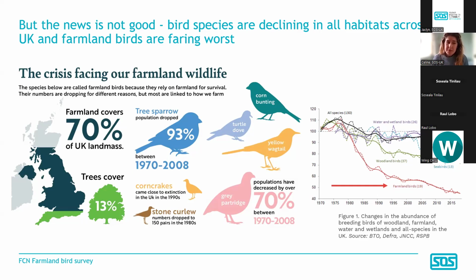There are various types of birds that live in farmland. Generalist birds are ones that can live across lots of habitats, things like starlings, kestrels, and other birds. They can essentially live in urban areas, farmland and forest. But other birds, for example the ones on screen, are very much specialist to field areas, which is why they rely on farmland areas to have a good population. So unfortunately, the news is that bird species are not doing well across the UK.